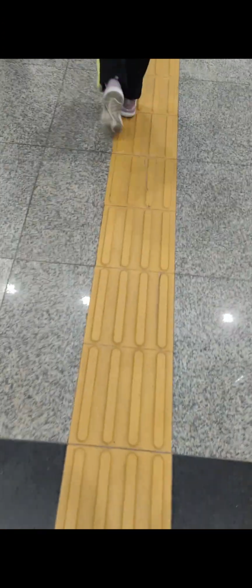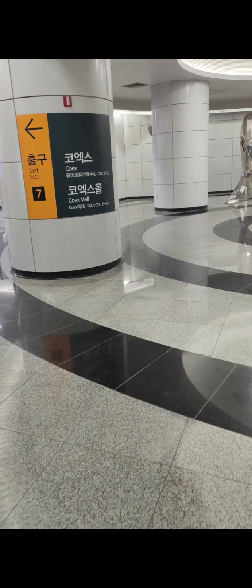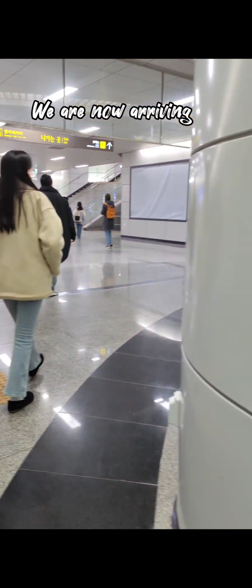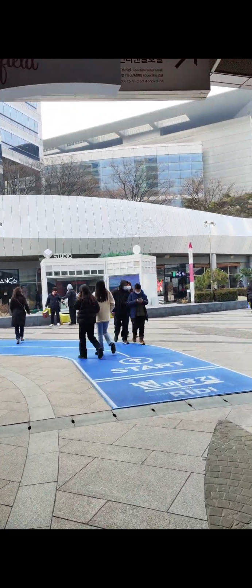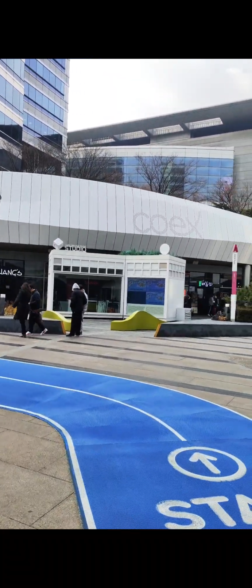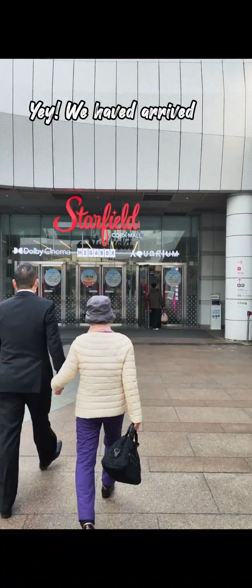Tapping out again. Sumpoy na din Coex sa exit number 7, no? We are now arriving. Ito ba sa entrance? Yay! We have arrived.